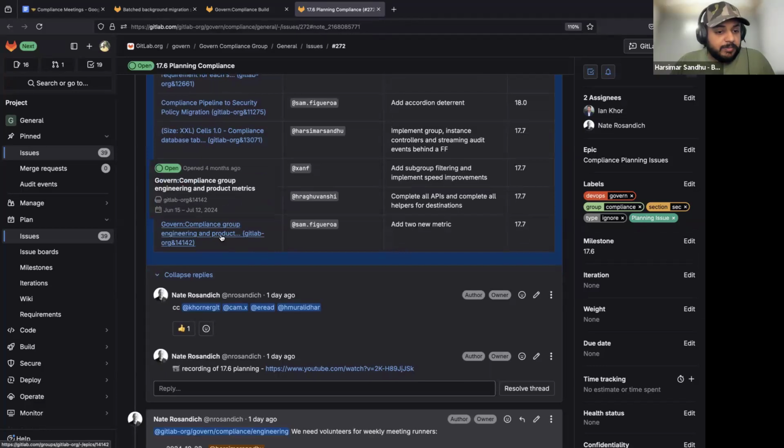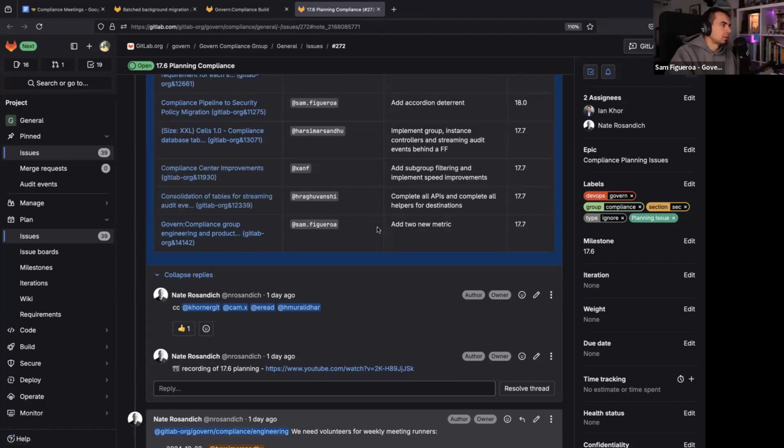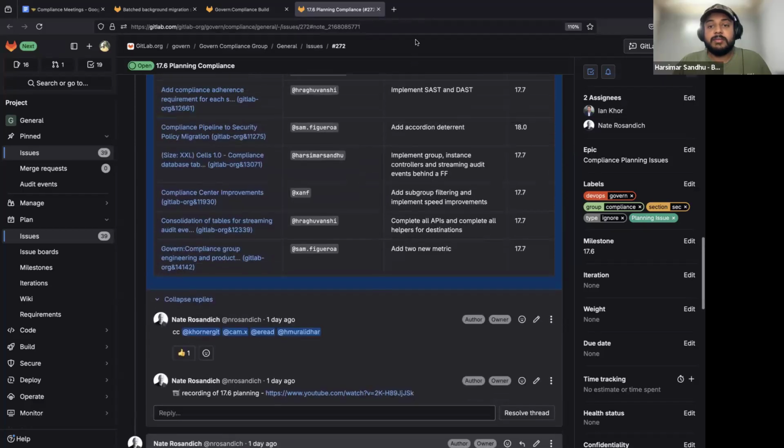Govern compliance group, engineering and product metrics with Sam. Yes, as you just mentioned, the service ping for the multiple compliance frameworks has been implemented, and we still have two more issues in progress. Next, we have two discussions, one with Sam and another with Nate.